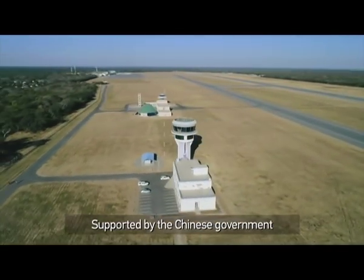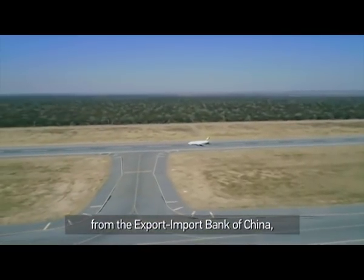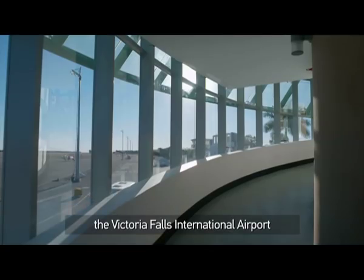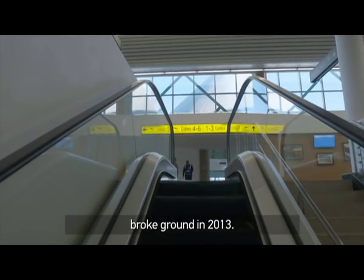Supported by the Chinese government and financed by a loan from the Export-Import Bank of China, the Victoria Falls International Airport expansion project broke ground in 2013.